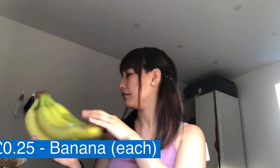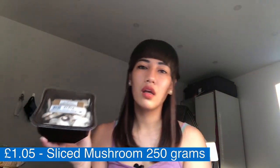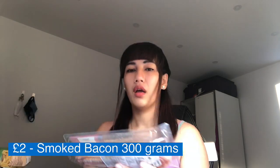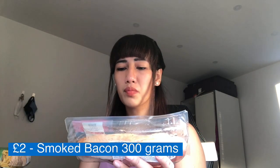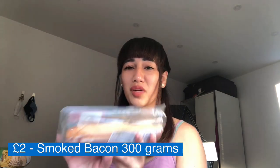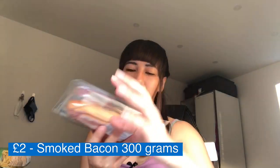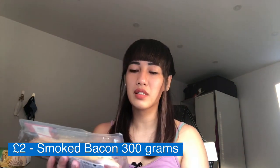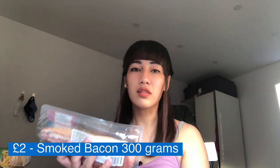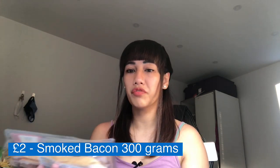So yeah, I got here sliced mushrooms. I super love mushrooms. I also got here smoked bacon rashers, whatever that means, but it looks like pork chop to me. So this is like 6 pieces, and I think that's gonna be good for 2 lunches, or 1 for lunch and 1 for dinner.